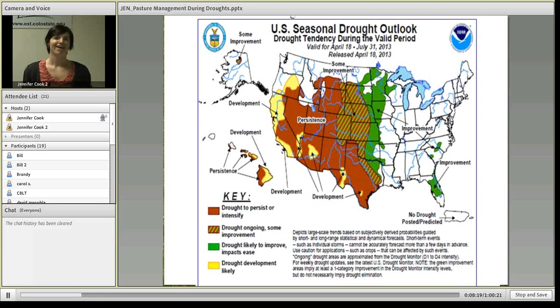So what does our drought look like? The NOAA Climate Prediction Center predicts that even though we're getting a little moisture now, they're still thinking that, for the eastern part of Colorado, we're still going to be in some sort of ongoing drought with maybe a little improvement. And then on the western slope, we're still going to be in a persistent drought, and it might even intensify. This is the prediction from now until July 31st of 2013. So unfortunately, it's not looking good. Our pastures are still going to be under some sort of stress without any relief.